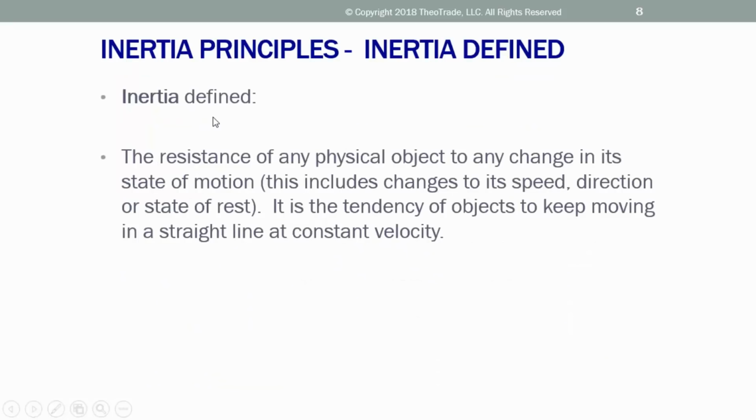So let me define inertia from the beginning. This program is going to go for about another half hour to 35 minutes, and then I've got something else in store for you. First off, have you ever heard of the word inertia? Because a lot of us have. In the scientific realm, it's defined as the resistance of any physical object to any change in its state of motion. And this includes changes to its speed, direction, or state of rest.